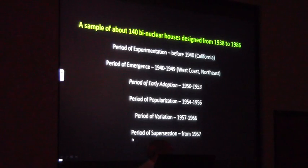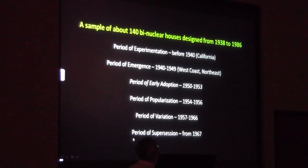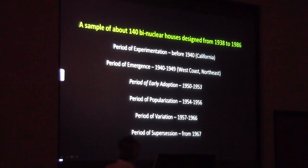News and driving around half a dozen states and emailing people across the country trying to figure out exactly how many of these streets there were, when they were built, and whether they still exist. This is kind of what I've come up with so far.